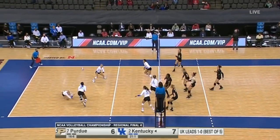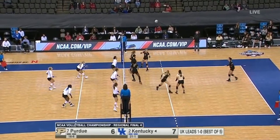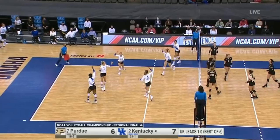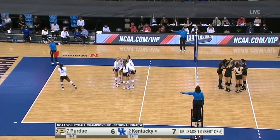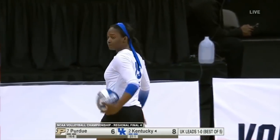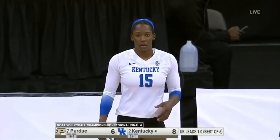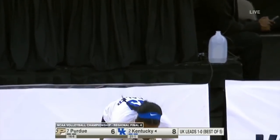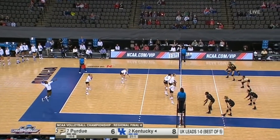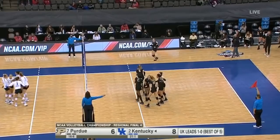Good pass. Trammell quickly. Stumler with the dig in transition, not there for Skinner. Oh, that's a good swing into the cross court, but ruled just out of bounds. Well, and this is where Purdue just needs to control what they're doing on their side of the net, clean up any unforced errors, whether it's service errors or hitting errors, and keep some pressure on Kentucky and try to win those long rallies. That ball served out of bounds.